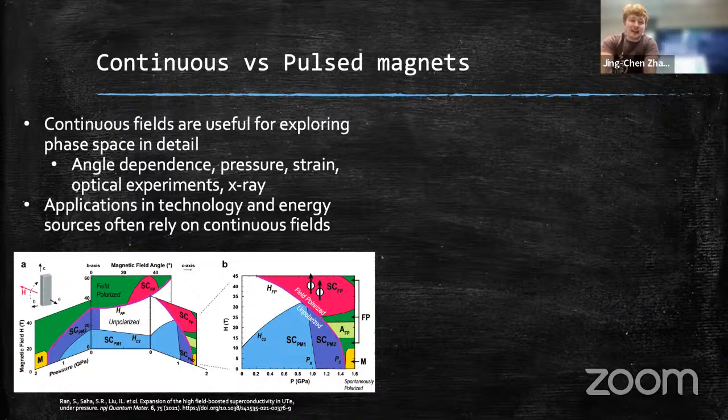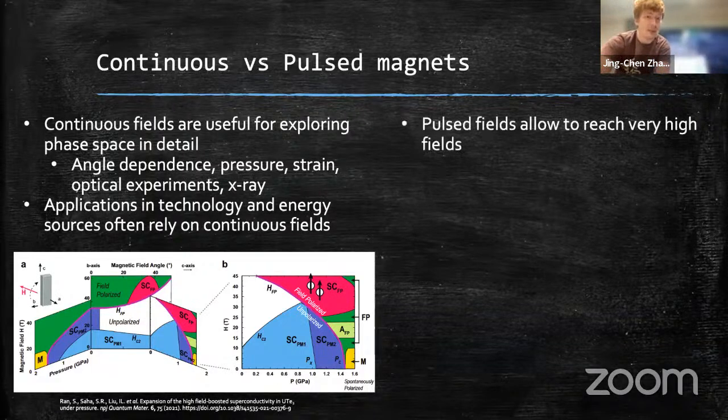No, nothing bad will happen to the molecules inside your body. The thing that can happen if you get super close to these magnets is your credit card can get erased. So that's something to watch out for. But nothing dangerous to you unless you have a pacemaker. Like I said, technology applications usually rely on continuous fields, like tokamaks, for example. I don't know how big of a field you need for tokamaks, but I think it's a pretty significant field that you use to confine all this plasma.